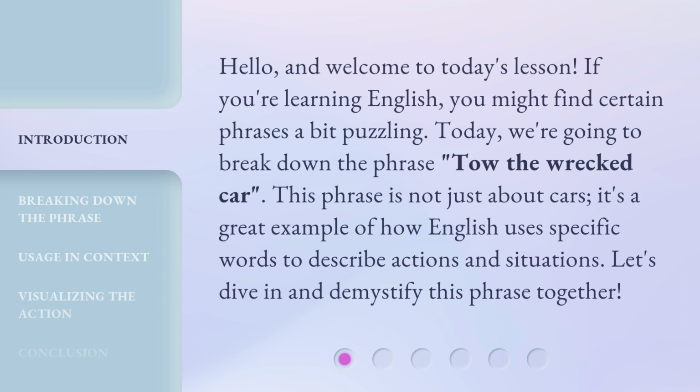If you're learning English, you might find certain phrases a bit puzzling. Today, we're going to break down the phrase, tow the wrecked car. This phrase is not just about cars. It's a great example of how English uses specific words to describe actions and situations. Let's dive in and demystify this phrase together.